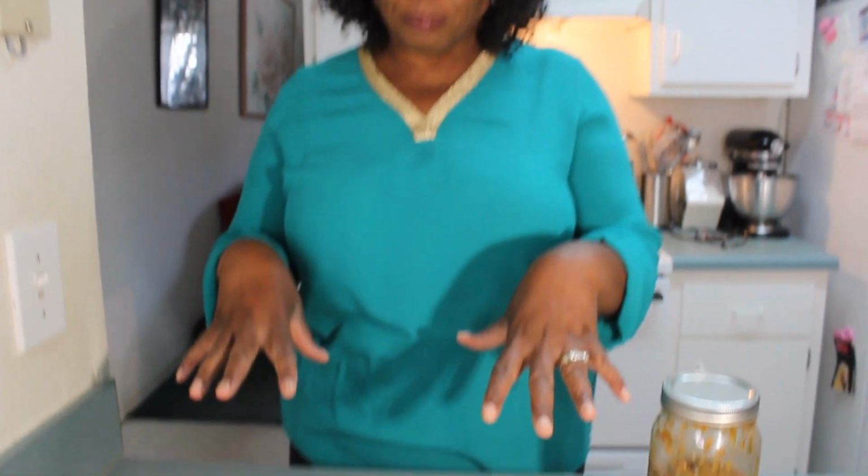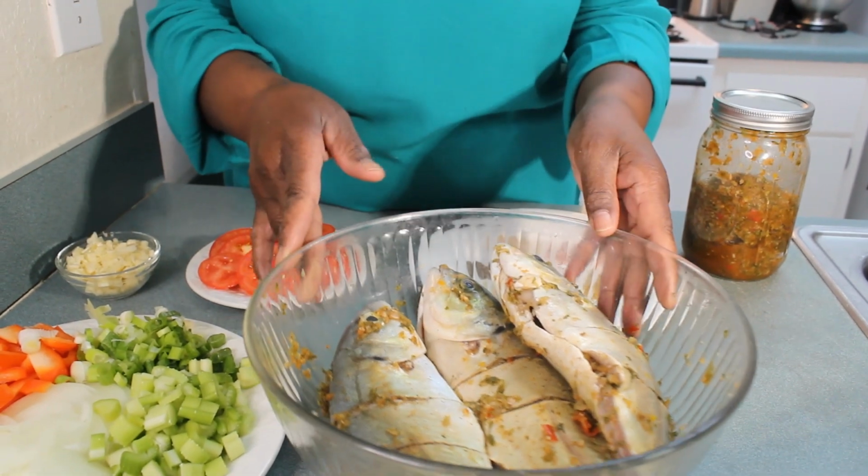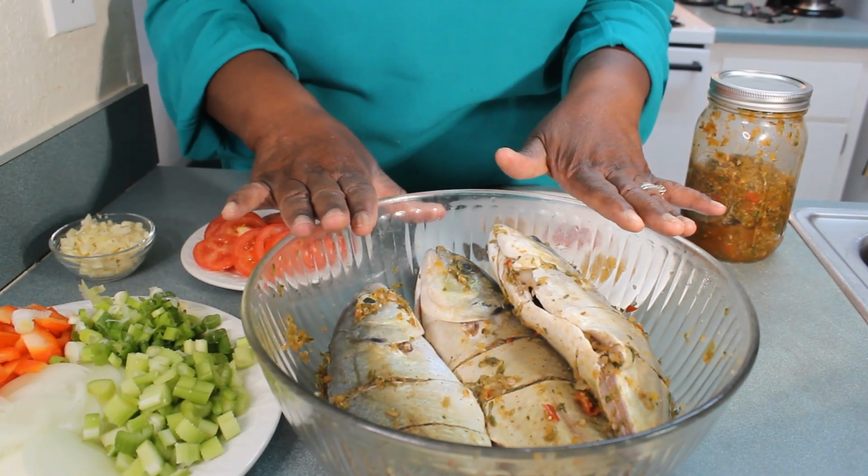Over here on my counter, I have all of my ingredients that I'm going to be using to get started. I have my fish here. Yesterday, we came home.